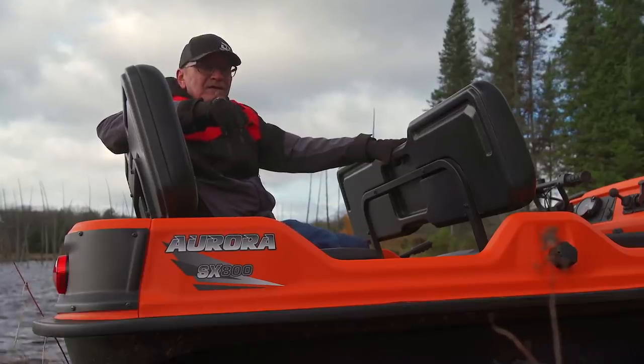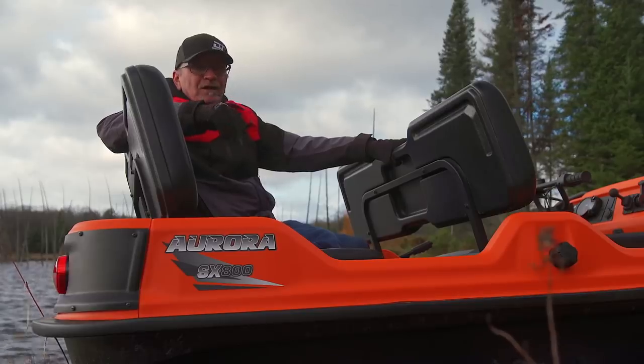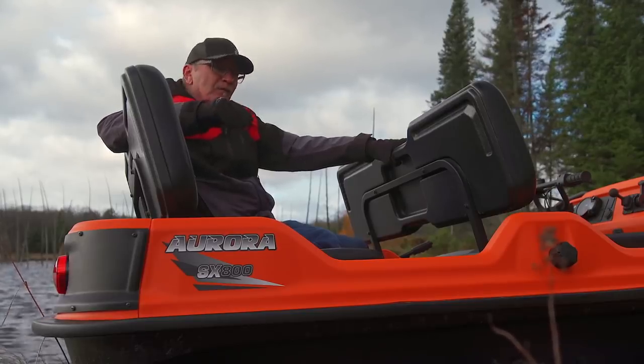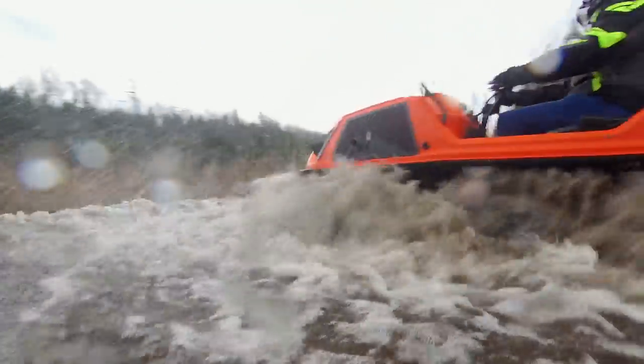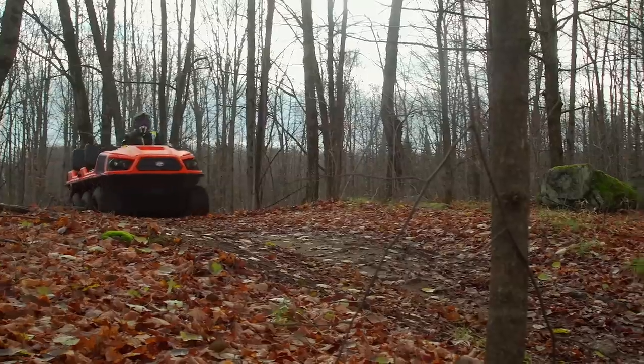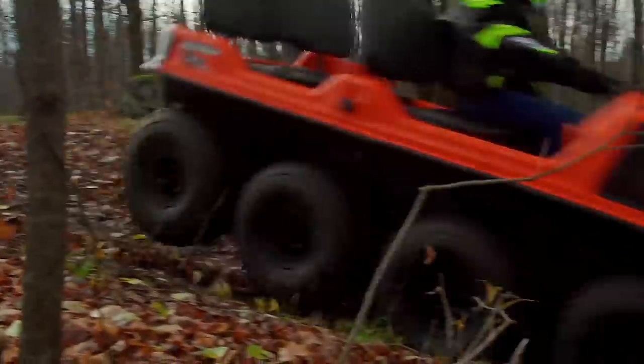It's time for me to tell you where the new Aurora is taking ARGO. In our opinion, the Aurora puts ARGO legitimately in the side-by-side business. For sure, the Aurora does not have any conventional mechanical suspension system.